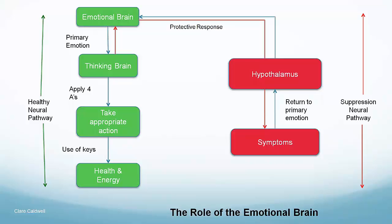So this is the role of the emotional brain. A good way to think about it is, as we go about our daily lives, the emotional brain has a really important role to play. And it's to make sure that we're safe physically and safe emotionally.